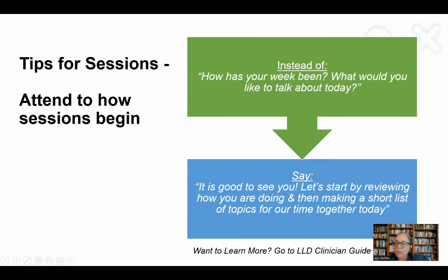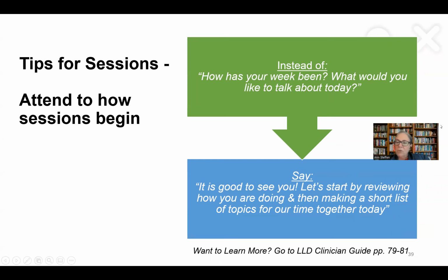So in this section of the overview, I'm going to be providing a couple of tips for managing within session. We'd like to encourage all of you that, as discussed in the clinician guide, we want to start our sessions with a warm greeting. "It's so good to see you today, Alice. I'm glad that we're here together. Let's get started by reviewing where you're at in your depression scores, and then we'll make a short list of the topics that we're going to focus on today." And that's instead of, "Hi, Alice, how are you? How's your week been? What should we talk about today?"